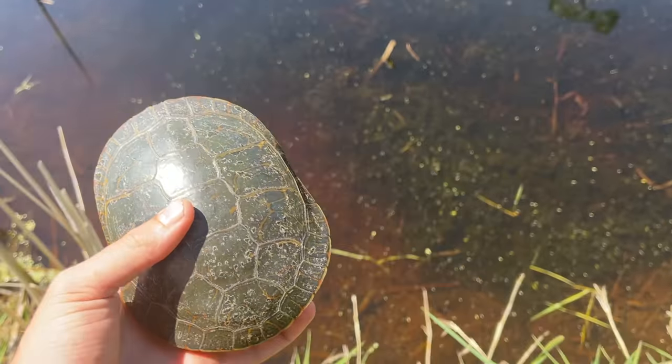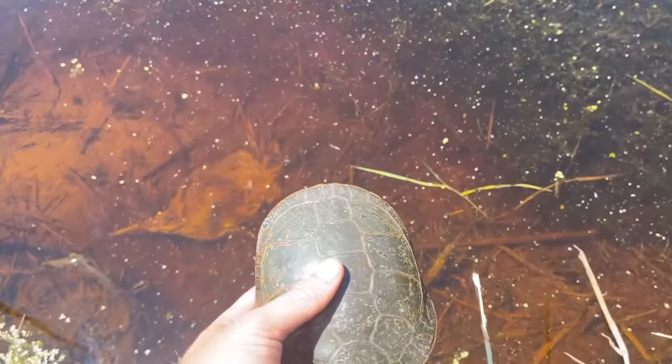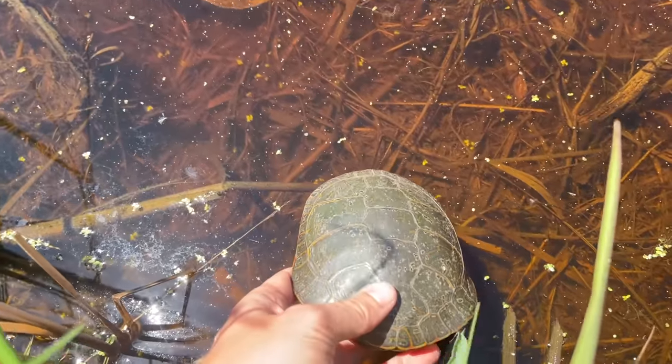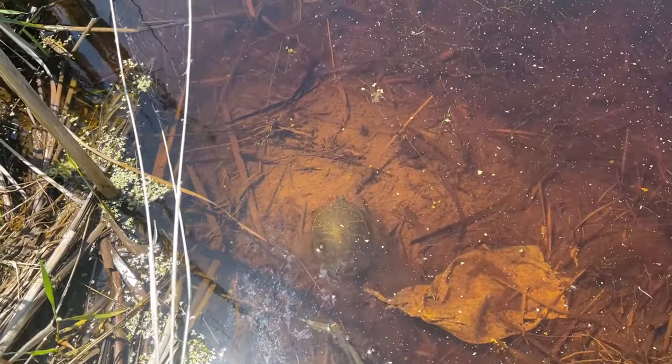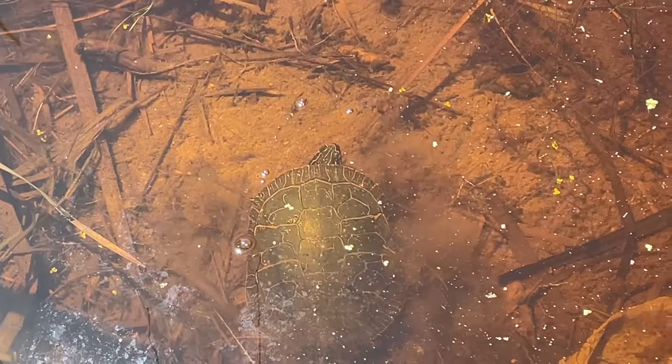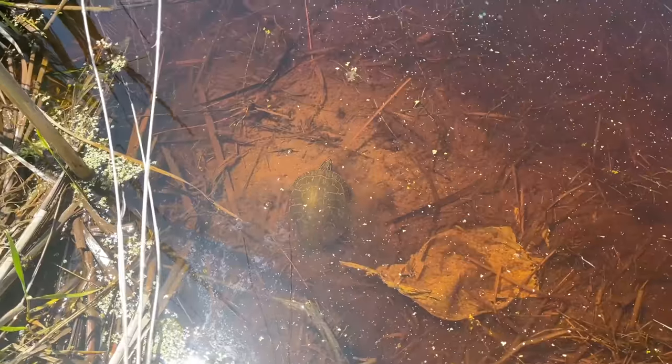I assume they were. All right, here you go, buddy. There he goes, he's got a pretty head too. Look at that guy. Very nice, Western painted turtle.